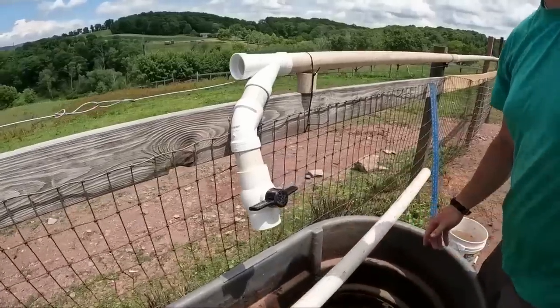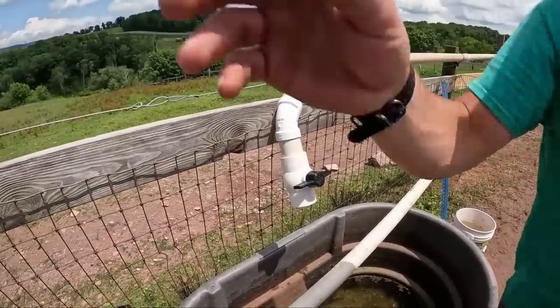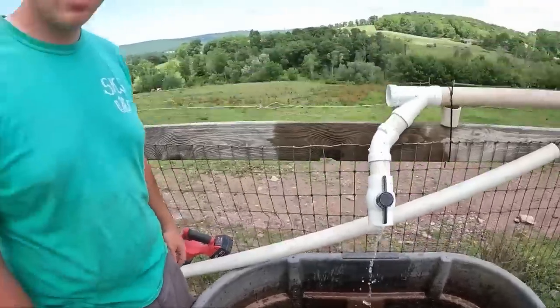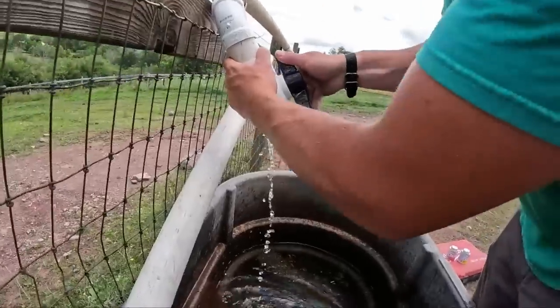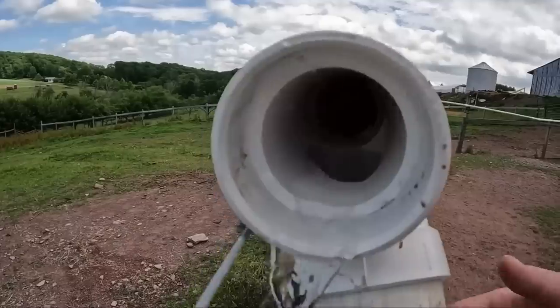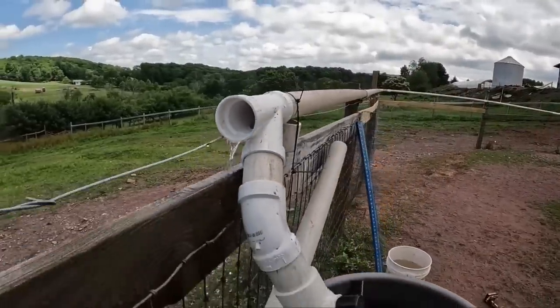Turning that easy-to-turn valve, water will back up the system into here, and then it will continue to flow where it should, which is down the line. So good news, guys, it works great. Here, take the camera over here, Gavin, I'll show you. I don't know if there's enough water coming through, but when you close the valve, it backs up. Once it fills up, it just flows straight through and continues on to the next trough.